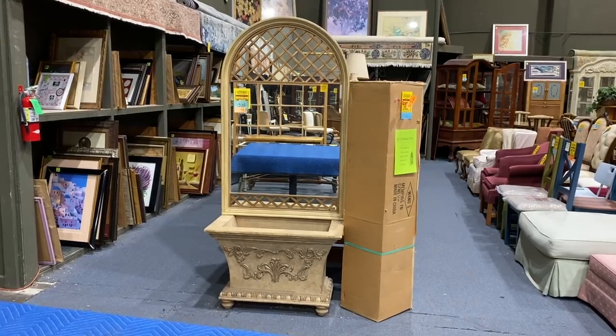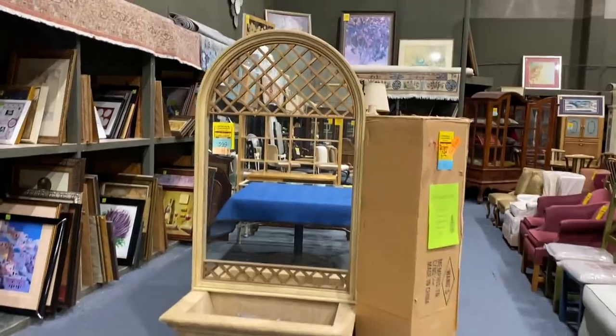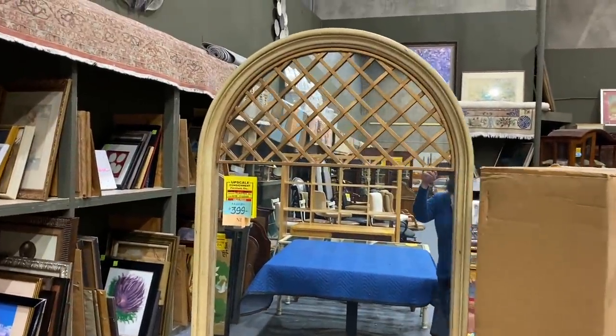A little Tuscany style fountain. So super cute.